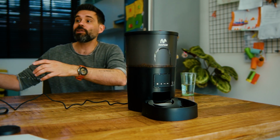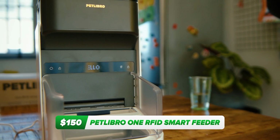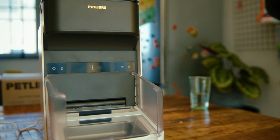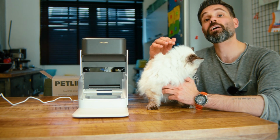Of course, there are even smarter ways to feed your cats. This thing seems to greet your cat with a friendly message just before it denies them access. That's because the Pet Libro has a built-in RFID scanner with collar, so only your favorite cat can access it. You know who you are, Jolie. No kidding, they're all my favorites.